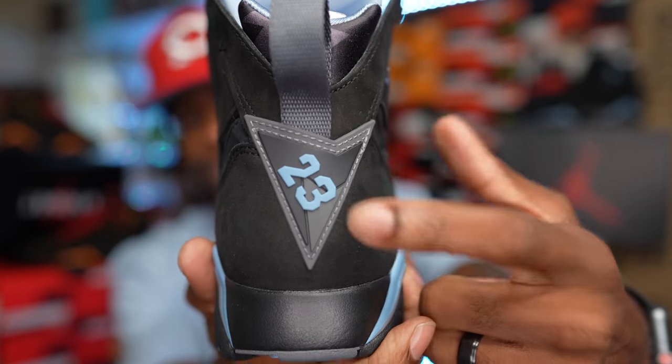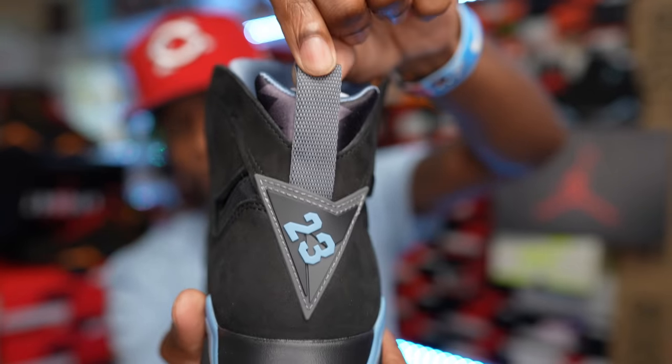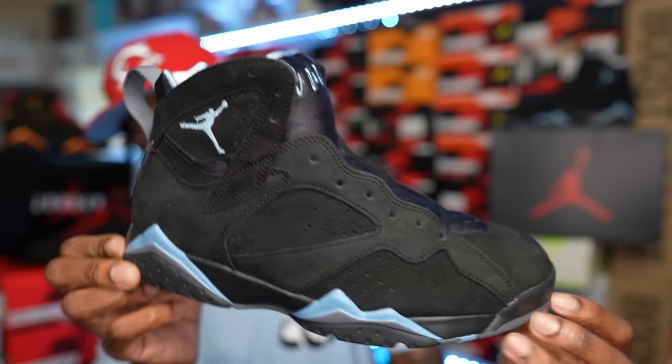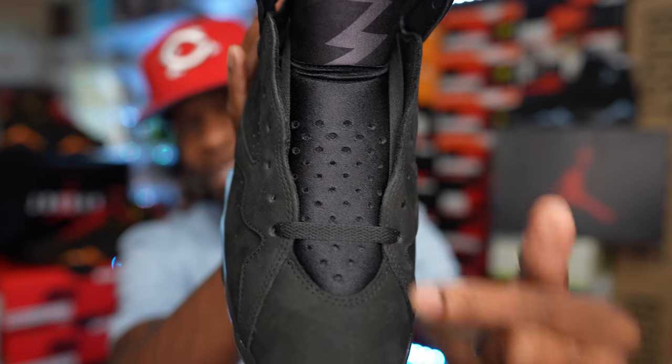But besides that, you do got 2-3 in your light blue color. You got a nice gray pull tab right there on the back. So pretty clean, pretty simplistic, nice shoe. I think that's what gets me, is just the simplicity of it. But it does come OG lace with the black laces.